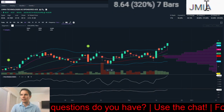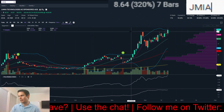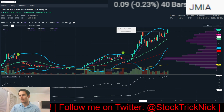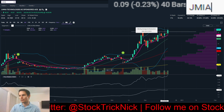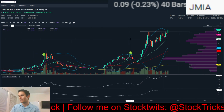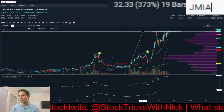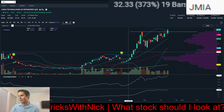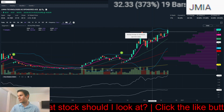So JMIA, this one I put on the watch list yesterday. Nice triple top right through here, or I guess quadruple top. So this high 40.90, 40.78, 41, 40.92. So basically all right around the same area. This had a really, really nice rally up to that point, 373%, tons of power in the name. You get the buying volume exploding through, and then things get pretty quiet after it pulled back here.